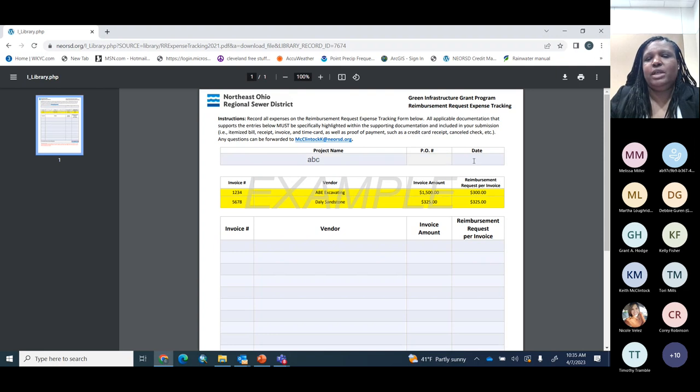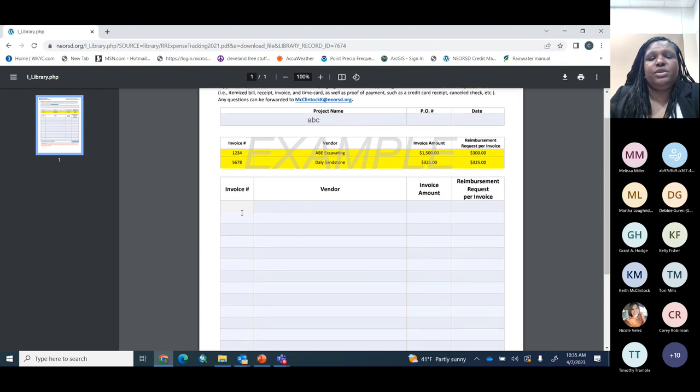Don't worry about the PO number. If you don't have it, that's okay. We have it. And then you want to put the date. And then what you want to do is put your invoice numbers here, your vendor information here, and then the amount on the invoice.